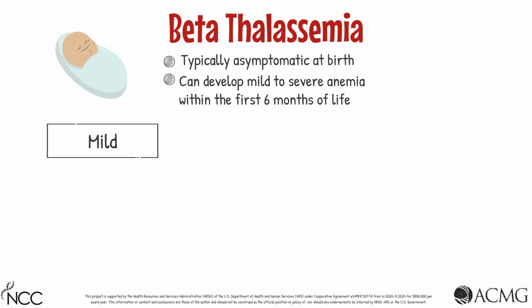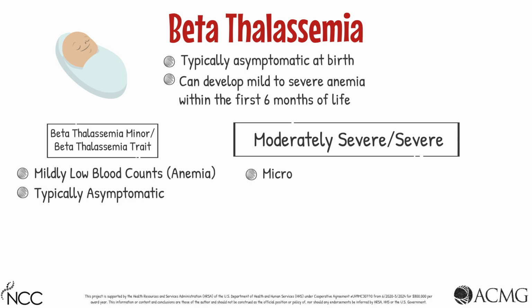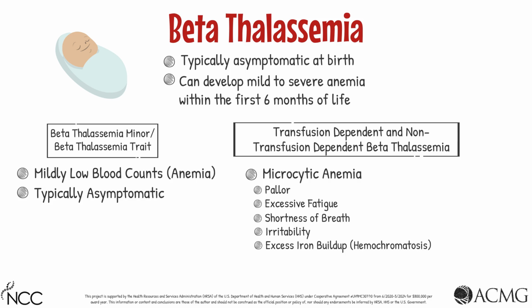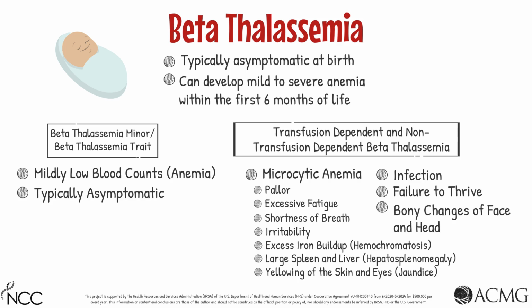Infants with the mild form of beta thalassemia may have very mild anemia and typically do not show symptoms of the condition. Infants with the moderately severe or severe form of beta thalassemia show signs and symptoms of microcytic anemia, including pallor, excessive fatigue, shortness of breath, irritability, excess iron buildup or hemochromatosis, a large spleen and liver or hepatosplenomegaly, and yellowing of the skin and eyes or jaundice. Without appropriate treatment, complications can include infection, failure to thrive, and bony deformities, particularly of the face and head.